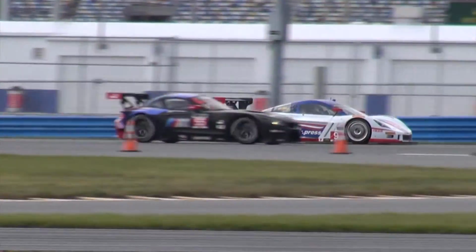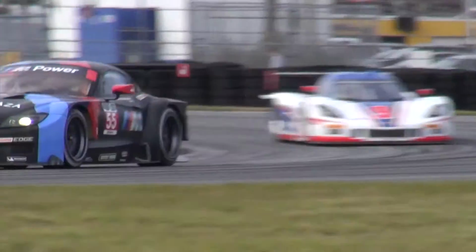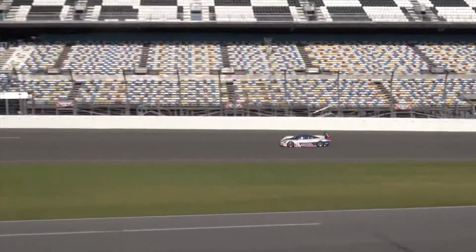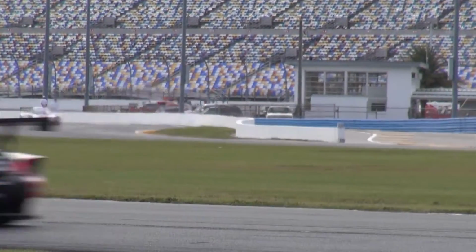His first few laps are steady, but quickly gets down to a confident and consistent time of 1 minute 46. Not bad considering he's never even driven anything without paddle shift, and braking from 190 miles per hour takes some getting used to.